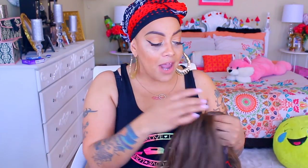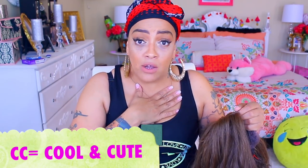Like, this is gonna make the most cool and cute CC wig. It's gonna be like the cutest CC wig. Y'all know what CC stands for? Cool and cute. A girl needs to stay cool. You know, synthetic hair does make you sweat a little bit more. It makes you a little bit hotter because it is plastic, okay? Let's just get that out there.